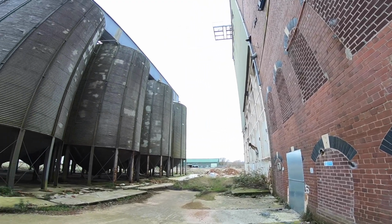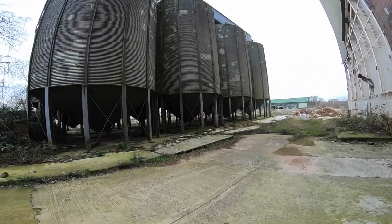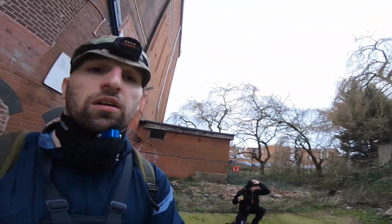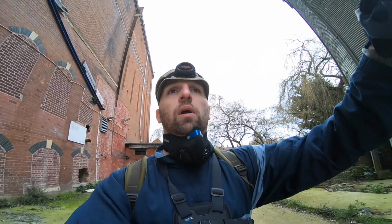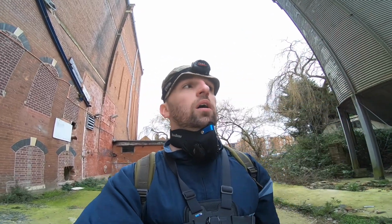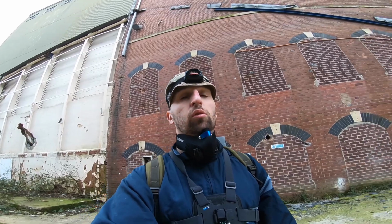Alright, so we've come out now. A bit of fresh air. It's surprising how cold it was in there, because there's that much steel and that much metal in there that it's quite chilly. But we've come in, we'll have a look around the outside now, see what's about, and hopefully we won't get caught. But we've already been inside, so it's alright.